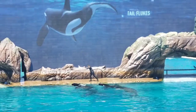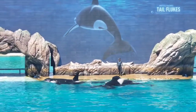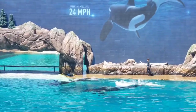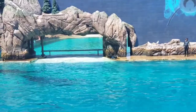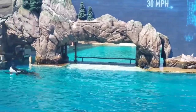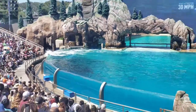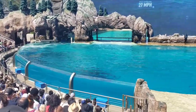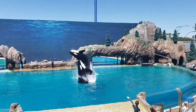The lobes on either side of the killer whale's tail are called flukes. Tail flukes are the killer whale's engine, propelling them close to speeds of 30 miles per hour. But the killer whales swim the fastest, and they use the most power when propelling their nearly 10,000-pound bodies up and out of the water.